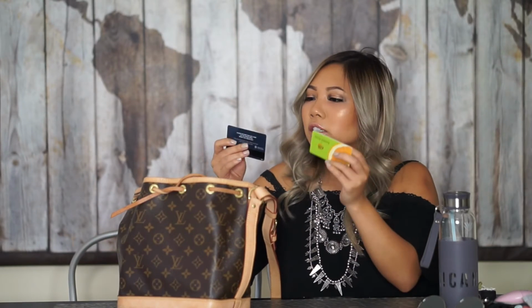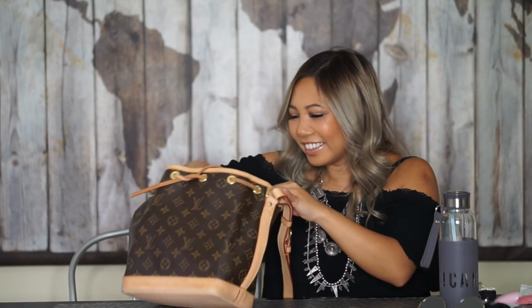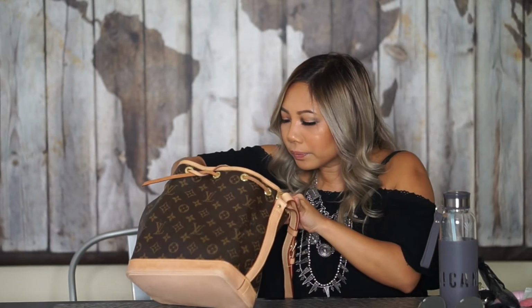A little Jamba Juice card. A hotel key card. You can tell I don't clean my purse that much. More Summer's Eve cleansing cloth. Some safety pins. Wait, what? Bobby pins. I think this is from a wedding, and then I just kept it in my purse. And I don't know where this came from. I think it's a rubber band. Bracelet? I don't know how that got in there.